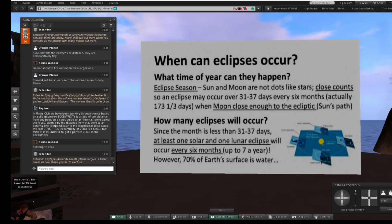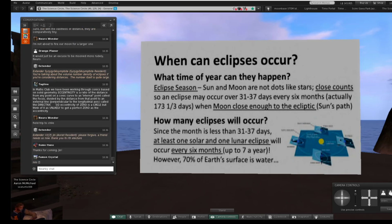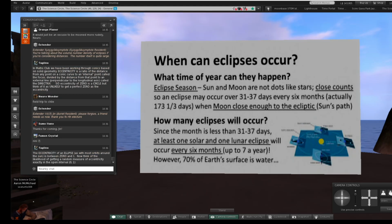There are also ship voyages that go out to where the eclipse is going to be, if you're interested in that sort of thing. So a lot of eclipses occur over the water. The other thing is some of the eclipses occur near the poles, and they're very, very short. Some eclipses are only seconds in length.